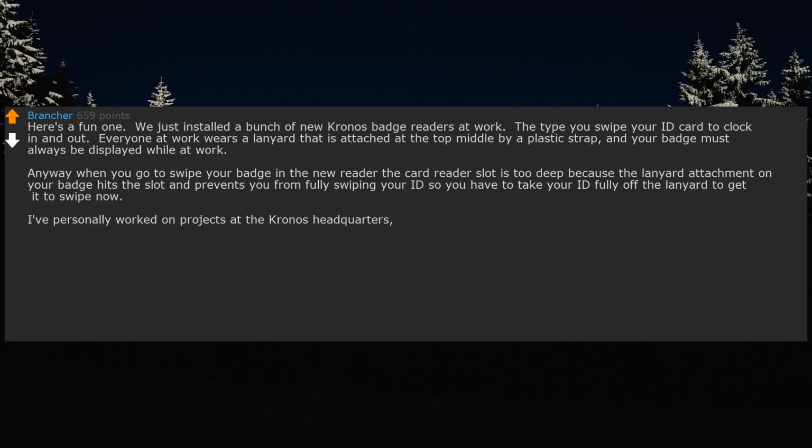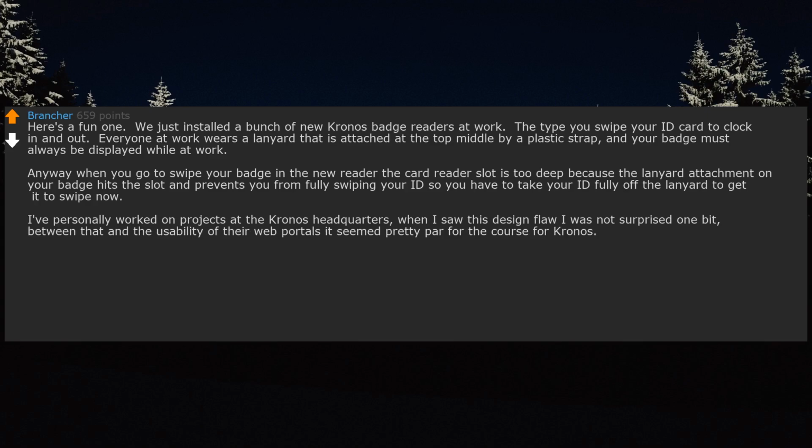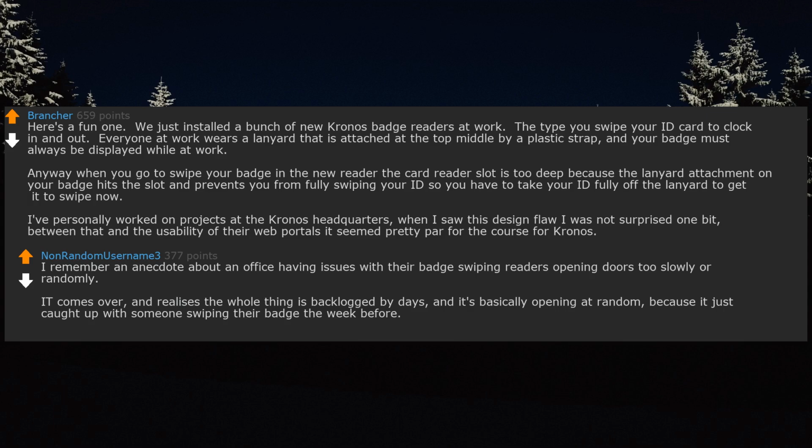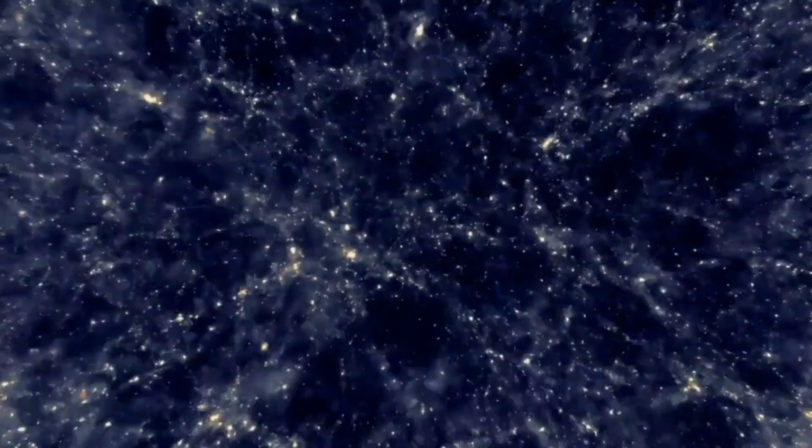I've personally worked on projects at the Kronos headquarters. When I saw this design flaw, I was not surprised one bit. Between that and the usability of their web portals, it seemed pretty par for the course for Kronos. I remember an anecdote about an office having issues with their badge readers opening doors too slowly or randomly. It turns out the whole thing was backlogged by days, and it was basically opening at random because it just caught up with someone swiping their badge the week before.